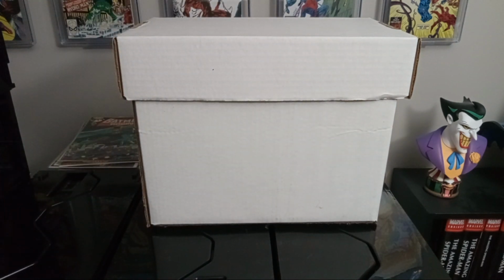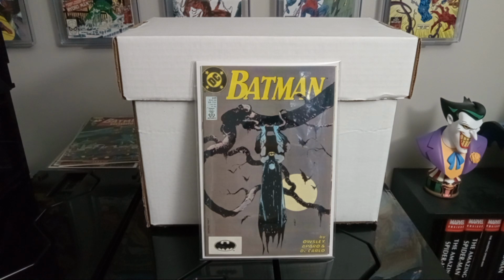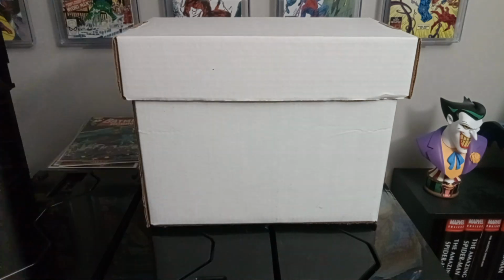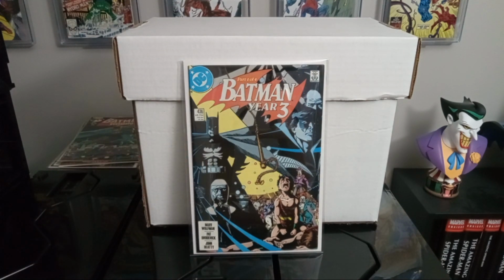Oh, and I lied. It looks like we're going to dip just a pinch into a second long box, actually, for just a few more of the newer issues. So we have Batman 431. Beautiful hanging upside down cover. Batman 436, part 1 of 4 of the Batman Year 3 storyline.